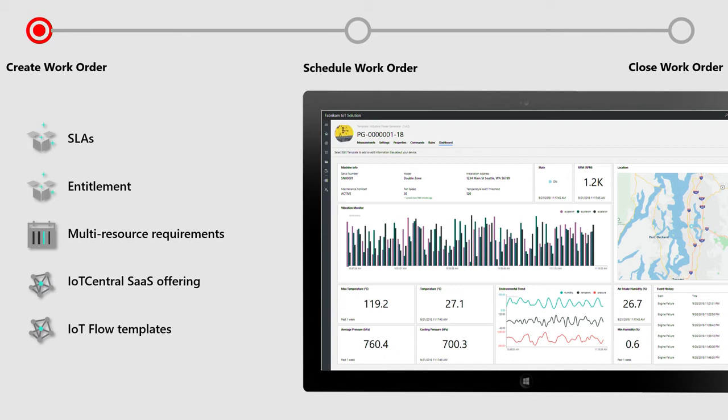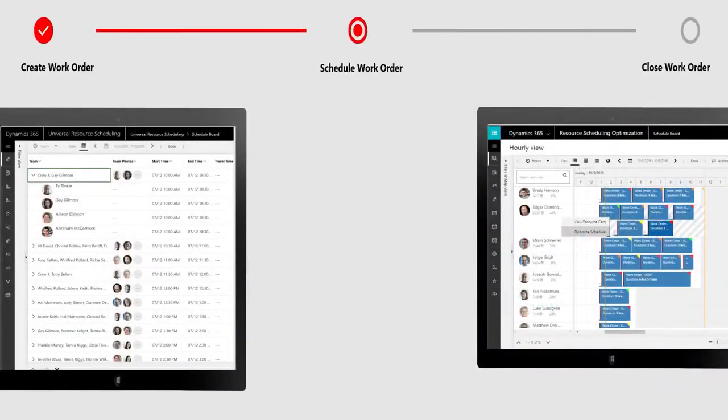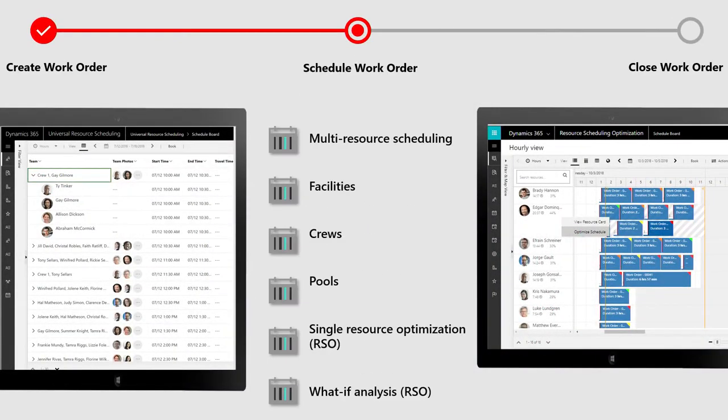We have a set of templates for flow that go from IoT Central to field service, and from field service back to IoT Central, for example, sending a command from field service that goes back to IoT Central. So we've done a bunch of work there that, if you haven't, I highly encourage you to take advantage of. We've got tutorials online, and we take you step by step through that. So anyway, a good opportunity. So that's when we're talking about creating the work order, or the demand side of things.